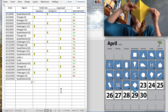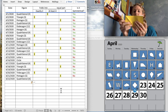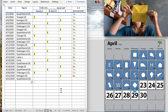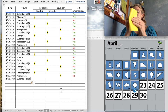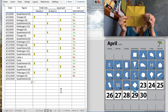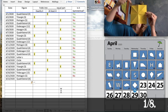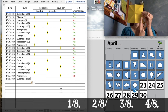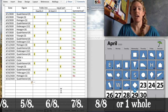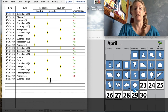And I can always go side to side instead of corner to corner. And I can go from another side to side. So here, when I folded this 4 times, I now have 8 equal parts. 1/8, 2/8, 3/8, 4/8, 5/8, 6/8, 7/8, 8/8, or 1 whole. So we can record on our observation chart that our quadrilateral today can be folded into at least 4 equal parts.